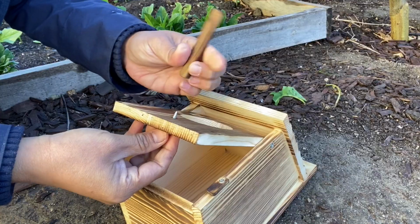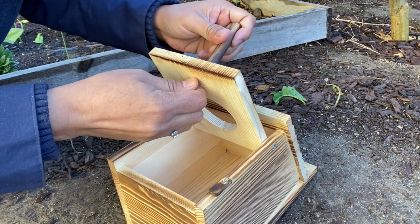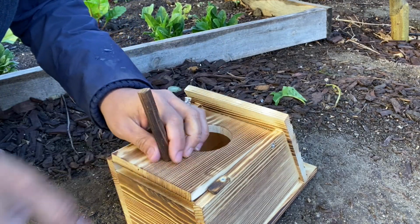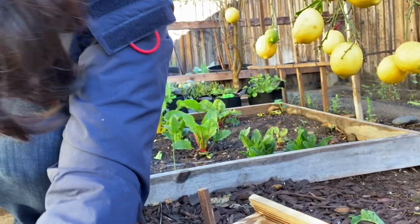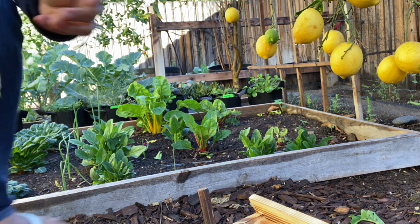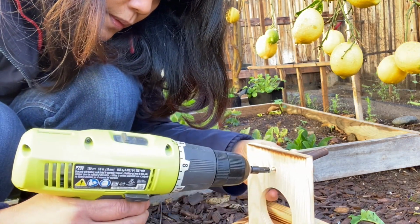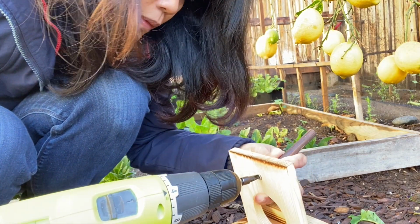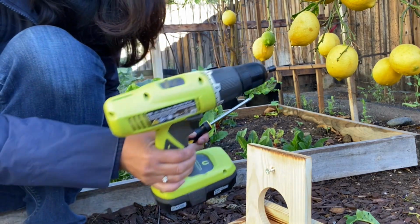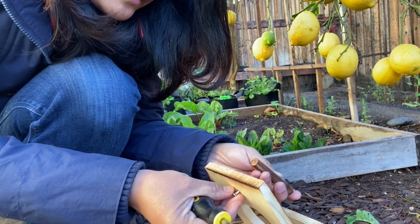I don't think you even need anything. You just need a simple screwdriver. I'll get a screwdriver. I'll check if this is going to work. So I don't even need this screwdriver. All I need is a simple one because I don't want to destroy it with that one. I'm not good at using it anyway.